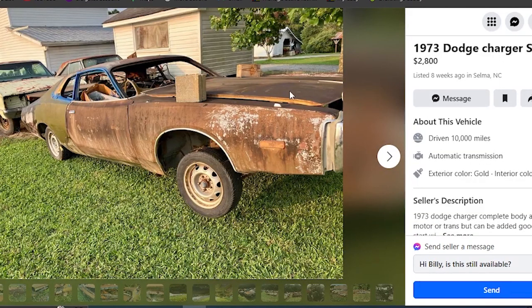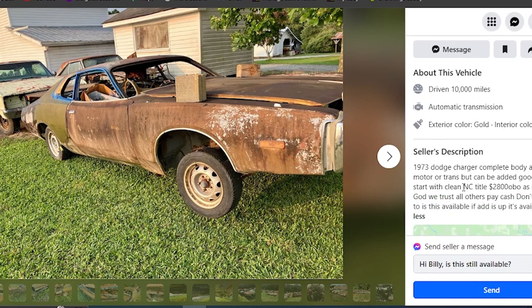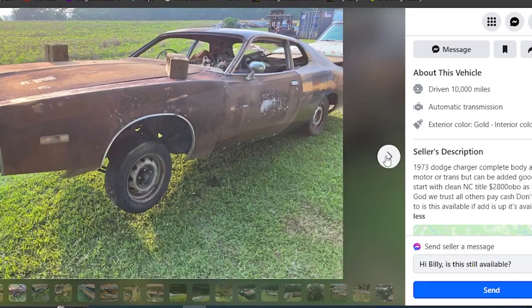Be a 1973 Dodge Charger SE. That's how he's got it posted. $2,800. Listed 8 weeks ago. This one's going to be in North Carolina. So 73 Dodge Charger, complete body and parts, no motor, no trans, but can be added for bonus money. North Carolina title, $2,800, best offer. Don't respond to if it's available. So if it's up, it's available. I like the rally wheels on it.